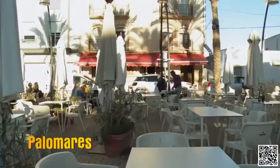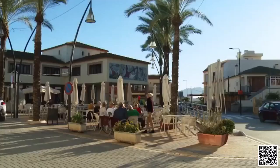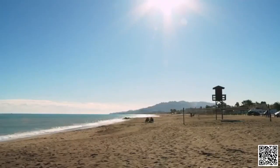For my next option, I'm taking them to the coast, to the village of Palomares, which has a lovely Spanish feel. There are lots of shops and tapas bars here, and it's become popular with international buyers who want to move here permanently. The beach is just half a mile away from the village, so where better to stop off first? No, I promise we'll be coming back to the beach.